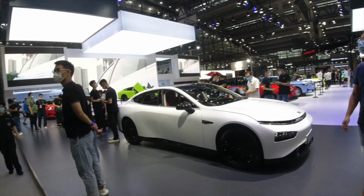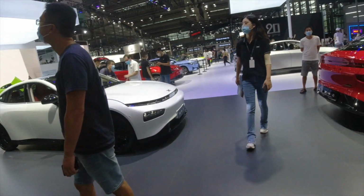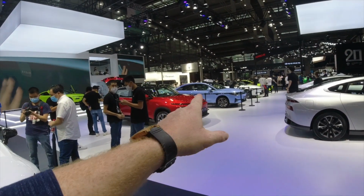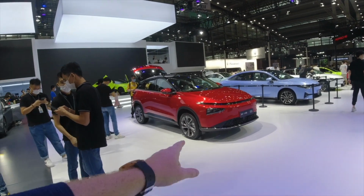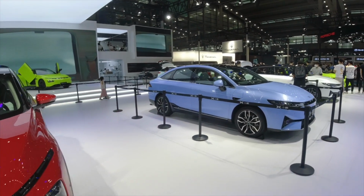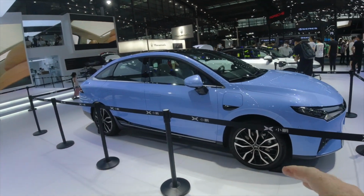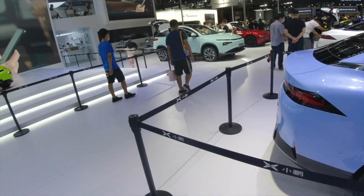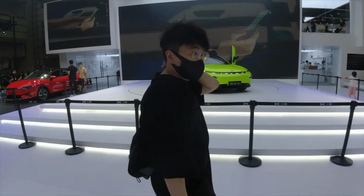Okay, Xiaopeng. Now Xiaopeng has the P7, and now they have the new P5. This is the G3. We all know the G3. This one is the P5. This is the one with all the cameras and LiDAR on it. And I gotta point this out.